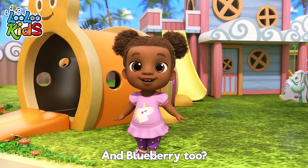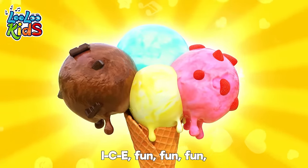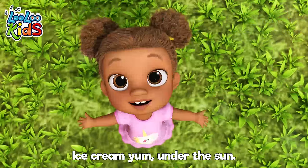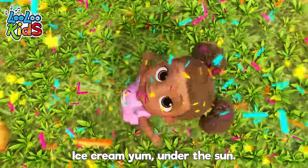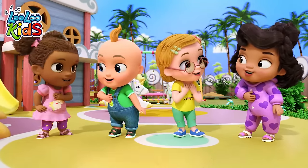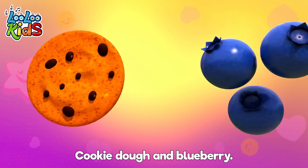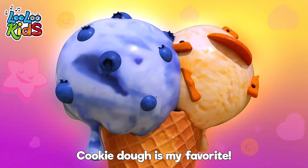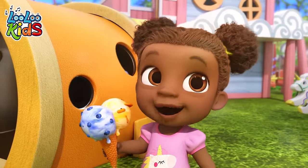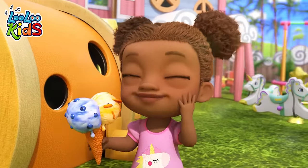Cookie dough and blueberry, too? Yes. I-C-E, fun, fun, fun. Ice cream, yum, under the sun. I-C-E, you and me. Cookie dough and blueberry. Cookie dough is my favorite. Get your ice cream. I love blueberry.